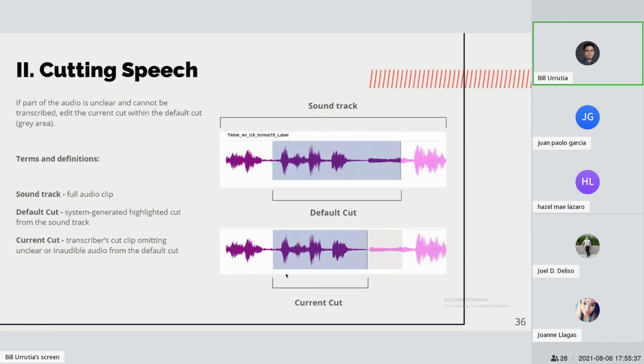Okay, cutting speech. I've mentioned earlier that we need to cut speech. So, how do we cut? And where do we cut? Right, so this is it. If part of the audio is unclear and cannot be transcribed, edit the current cut within the default cut, the gray area. So again, this is a soundtrack. Over here, the full audio clip is a soundtrack. The default cut is this one.